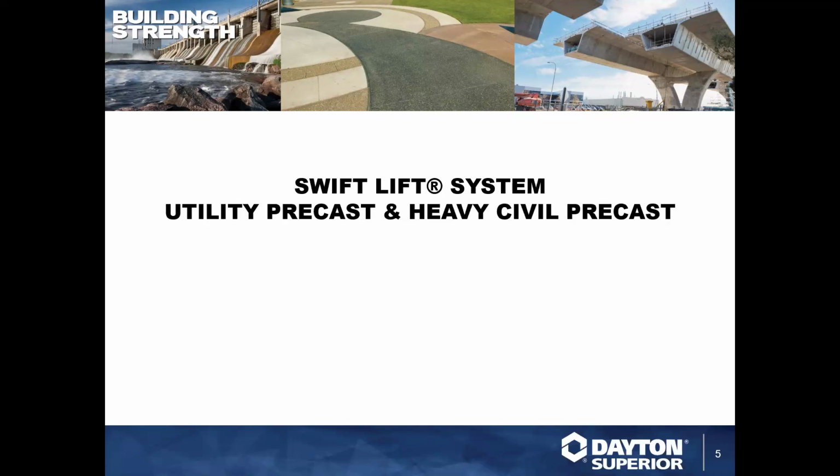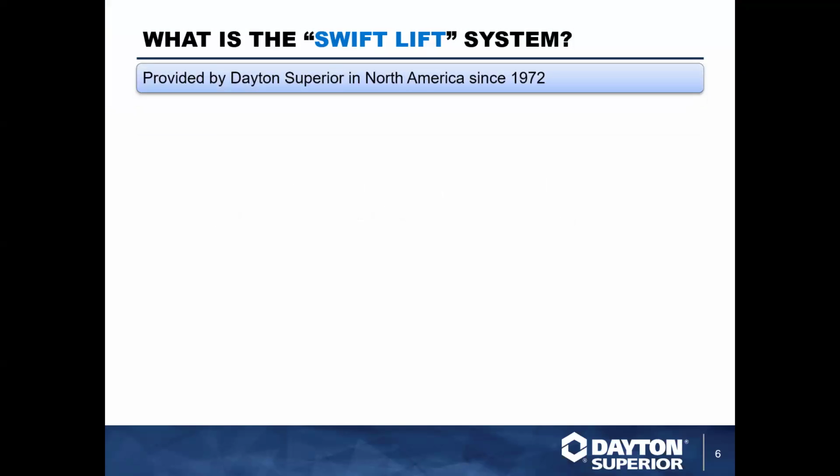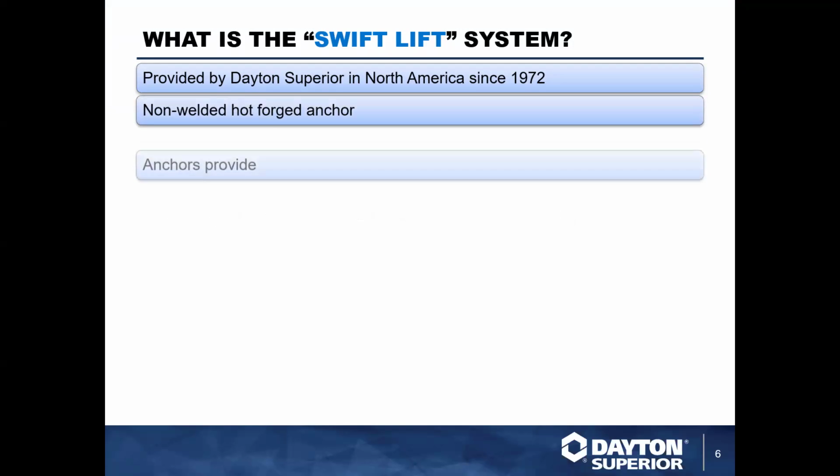Today, as Heidi said, we're going to talk about the Swift Lift system, and we're going to jump right in. So I can figure out this mouse. There we go.